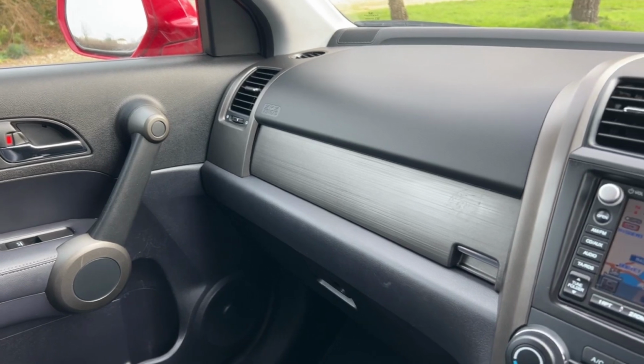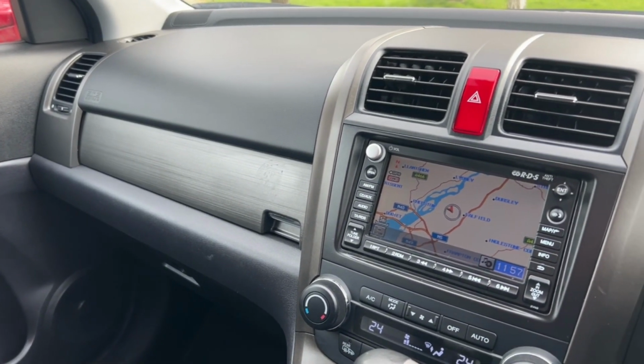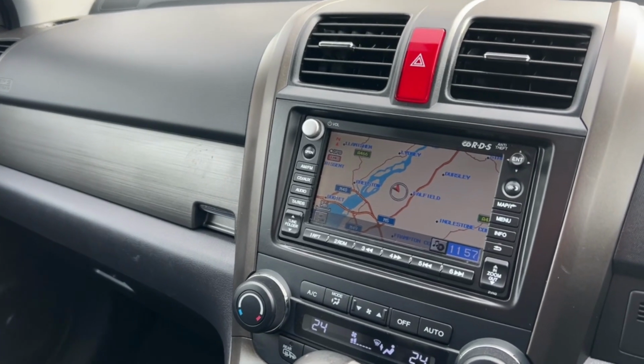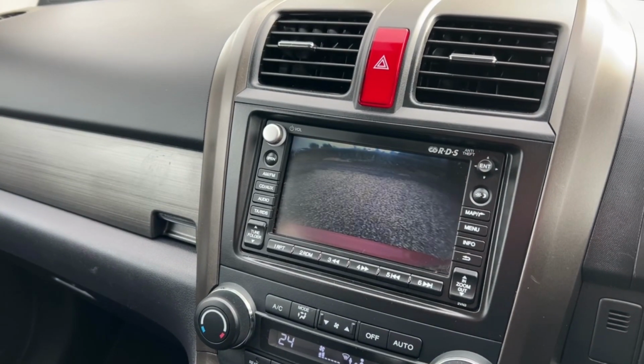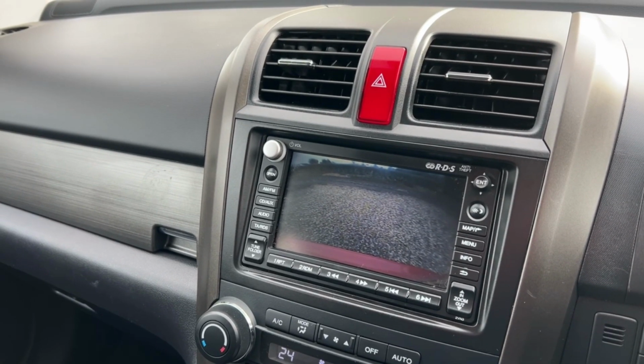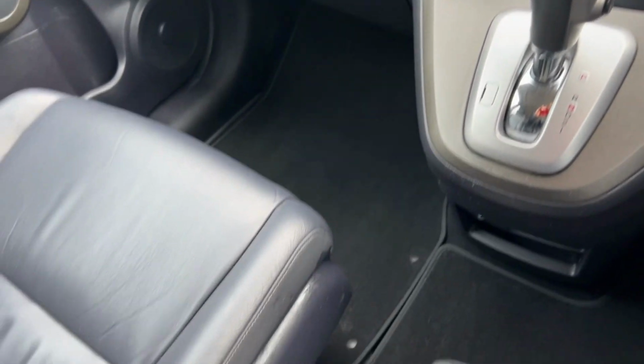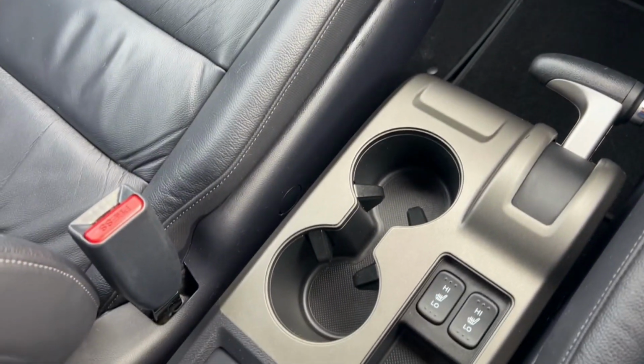Inside the car now, as always I have the engine running for this section, so the dashboard's illuminated. And again, it's super condition. Sat nav, you can see, working exactly as it should. Just pop the car in reverse, you've got the rear parking camera, which complements the front and rear parking sensors on this vehicle. Carry on down, just to say it's been kept absolutely beautifully.